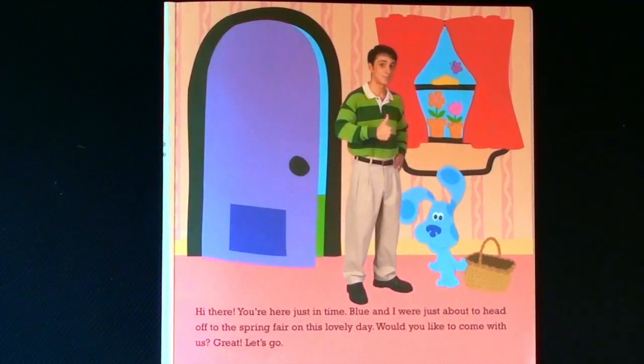Hi there. You're here just in time. Blue and I were just about to head off to the spring fair on this lovely day. Would you like to come with us? Great! Let's go!